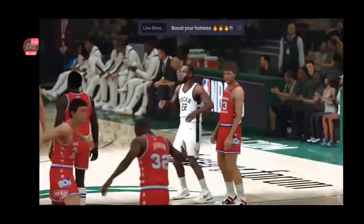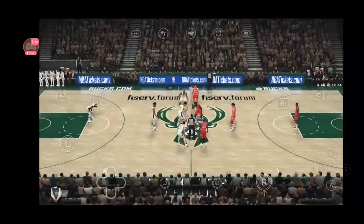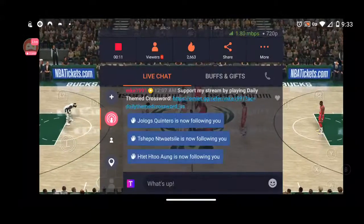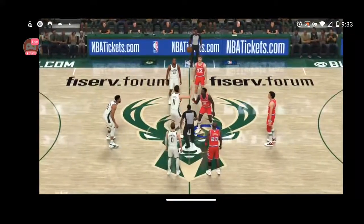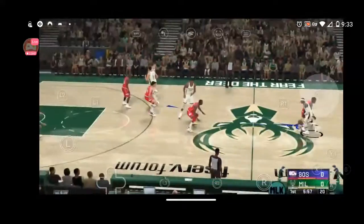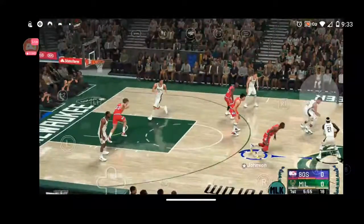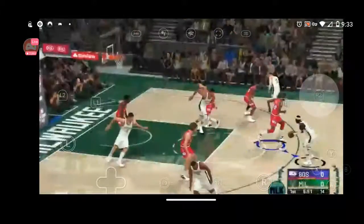alongside Clark Kellogg and Greg Anthony. DA will join us tonight on the sideline. It's the 80s team taking on the Milwaukee Bucks. Tip-off goes to Milwaukee. Now the starting group for the visitors. We've got Bird. Magic Johnson is out there with Jordan.